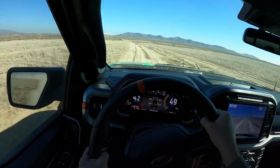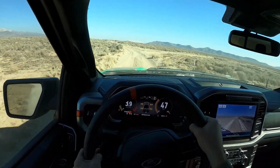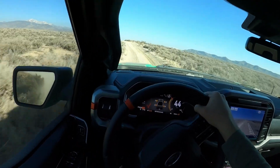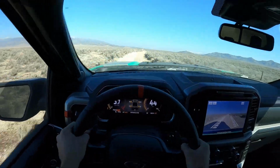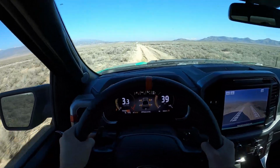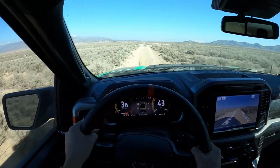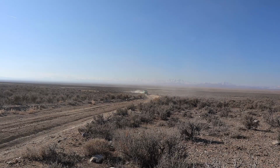But I think through any of the corners and through the trails, because of the extra ground clearance, even though the travel is the same, ground clearance is more with the Raptor, I'm going to be able to sustain a slightly higher speed with the Raptor. And so I think that's going to give the Raptor a slightly faster lap time. That's just my personal guess, but we'll see what happens.